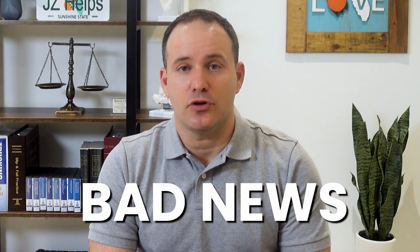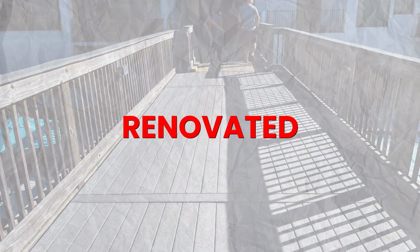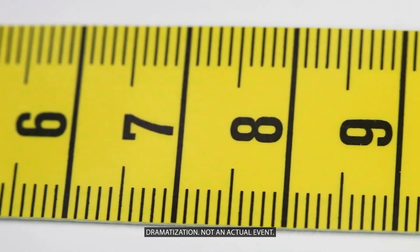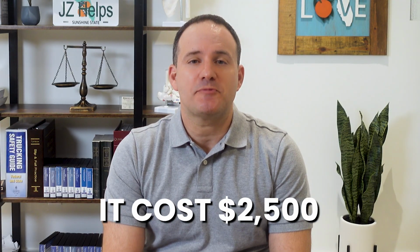Then we got some bad news. The adjuster told me that the walkway that Misty tripped on was going to be renovated. This meant that I needed to get the actual measurements that we could use if our case went to trial. Without an exact measurement showing the change in height, the court can dismiss your case. So I paid for an engineer to inspect the walkway.